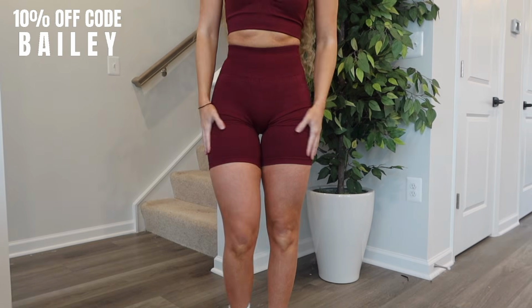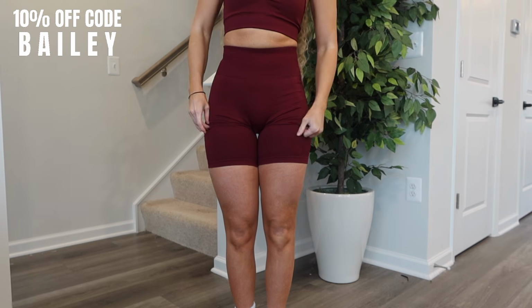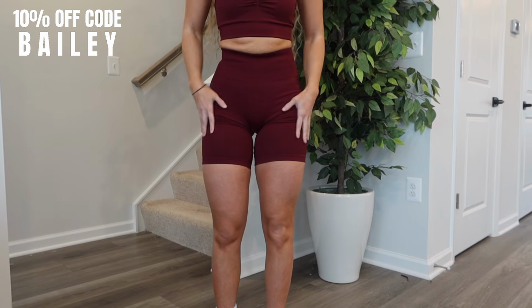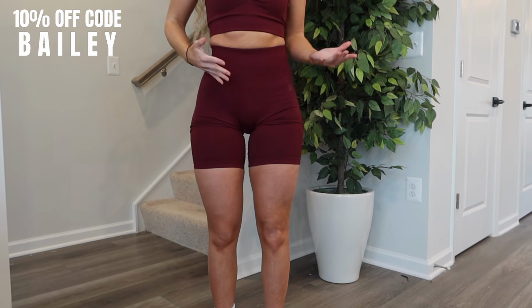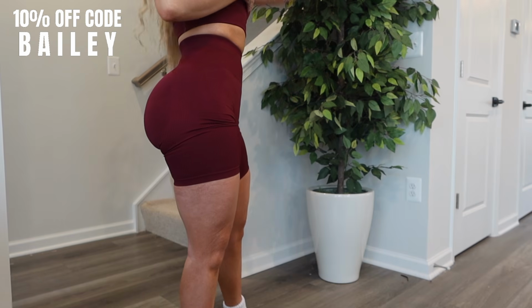Here are the shorts in Very Cherry. Again, everything's extra small. I rolled them up to be a little bit shorter, but they usually hit a little bit longer. They do not move unless you physically pull them up, which I love. High rise, low to medium compression, so not super snatching, but it's also not just sitting there. Again, insanely flattering on the glutes.